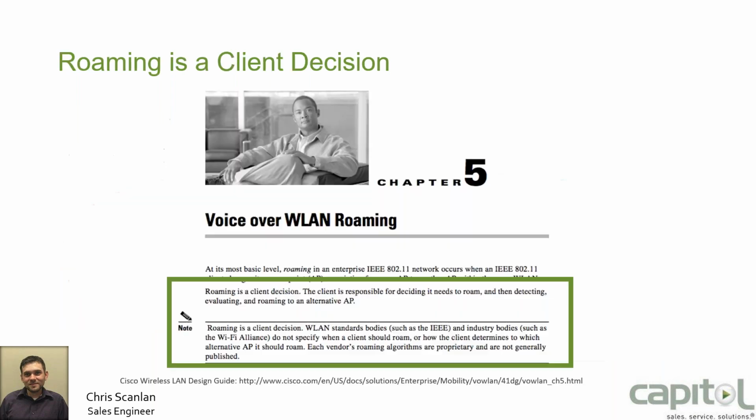Now, how does wireless roaming work? This is actually what it does. Roaming is a client's decision. The client is responsible for deciding when it needs to roam, then detecting, evaluating, and roaming to another access point. What that means is it's not up to the access point. It is up to your phone. It is up to your iPad. It is up to your tablet, your laptop, whatever wireless device is being used. That's what makes the decision on when to move to the other one, which makes it really hard to jump from one access point to the other.